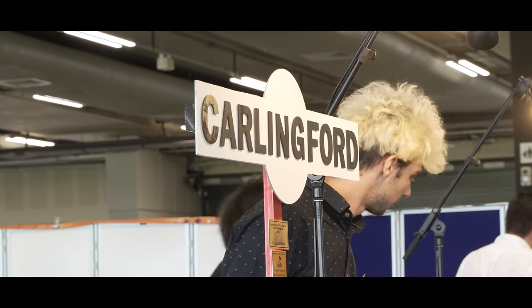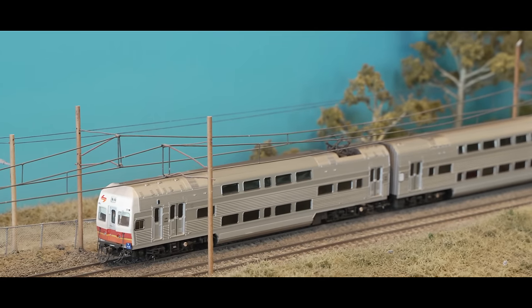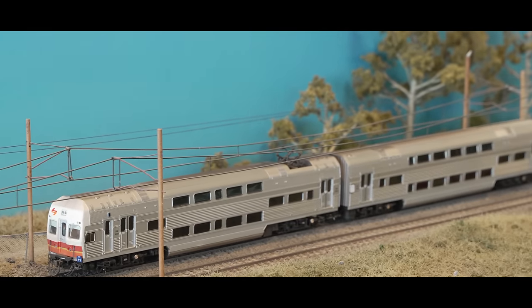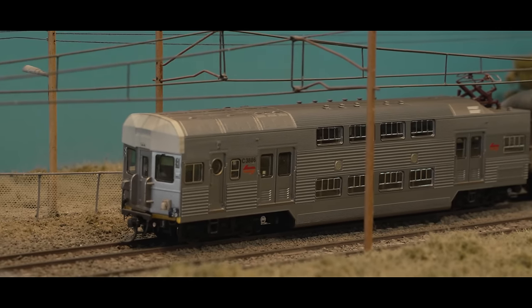A layout that is honestly one of my favourites, Carlingford in HO scale. Carlingford is a small point-to-point HO scale layout set in the 1980s to the early 1990s.